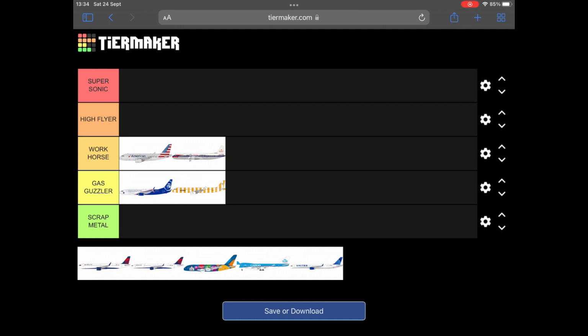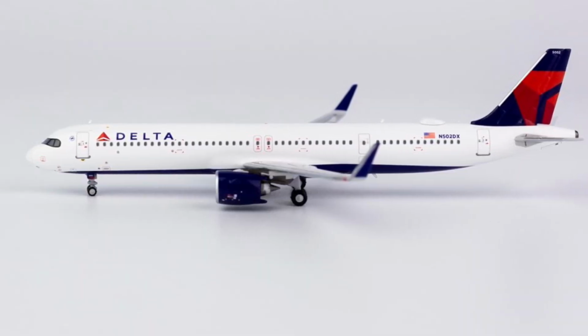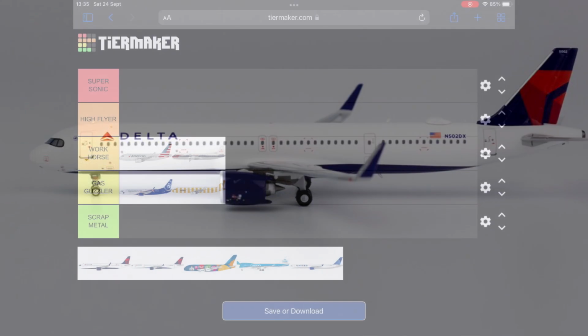The Panda one looks spectacularly good. The Aero Classics one looks, yeah, okay. This one will be fine, I'm sure. But it's not going to be as good as the Panda one. If you wanted this reg, you should have bought the Panda one. NG have also made an A321 Neo, different reg, N502DX. So it's been made three times, effectively, previously.